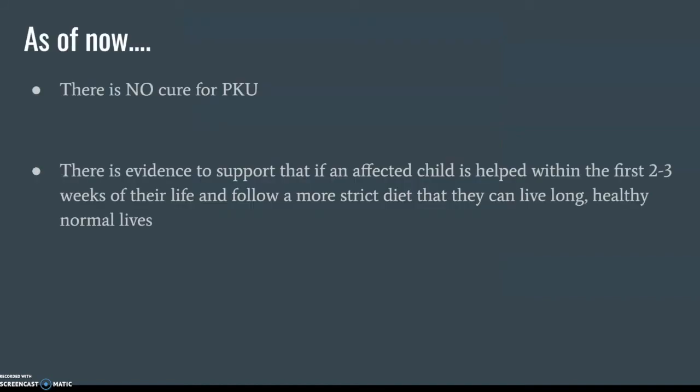As of now, there is no cure for PKU, but there is evidence to support that if an affected child is helped within the first 2 to 3 weeks of their life and follows a more strict diet, that they can live long, healthy, normal lives.